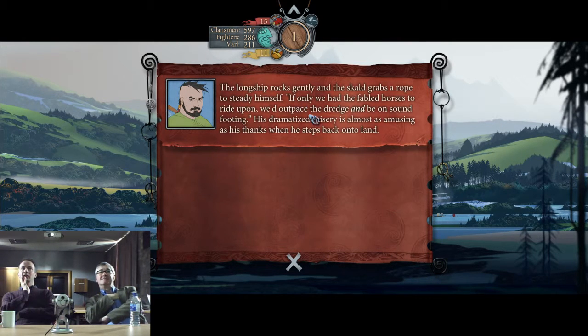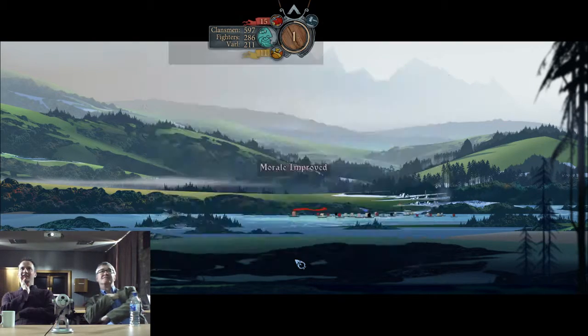So here he's starting to get very dramatic about his misery, and very forthright and dramatic about the whole scene. And interestingly, the more dramatic he gets and the more he plays to the crowd, the more the morale of the ships improves as well.